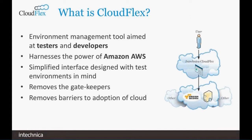So what is CloudFlex? It's an environment management tool. It harnesses all of the power of Amazon Web Services. Currently, it's very focused and targeted towards the test community. As I said before, making it so that testers themselves can have control over their environments. And as a result, it removes the gatekeepers, the system administrators that usually are the people that you have to turn to provision a test environment.